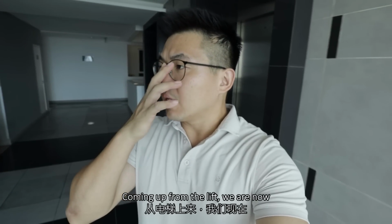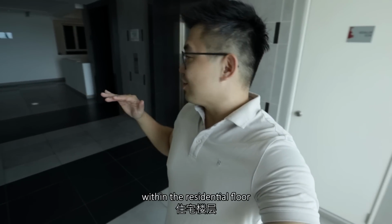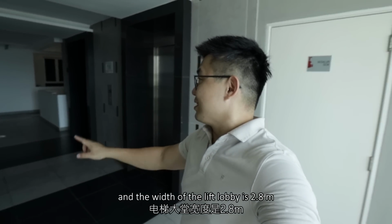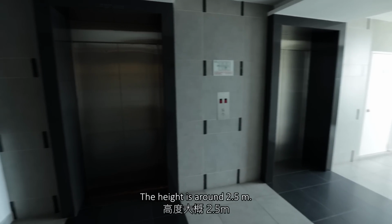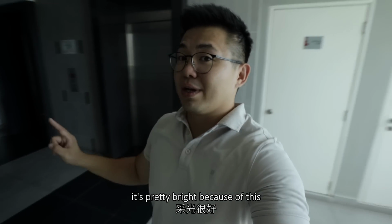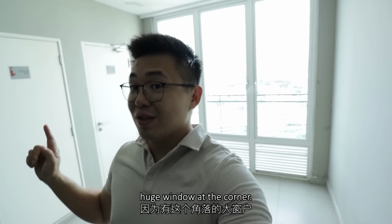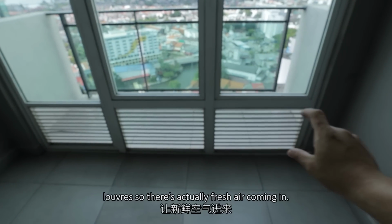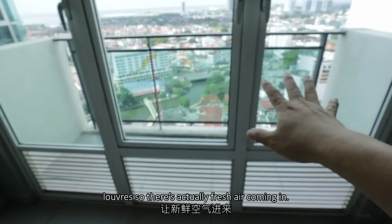Okay, coming out from the lift, we are now within the residential floor, and the width of the lift lobby is 2.8 meters, the height is around 2.5. And you can see that the lift lobby, it's pretty bright because of this huge window at the corner. Besides providing daylight into the space, there's also louvers, so there's actually fresh air coming in.